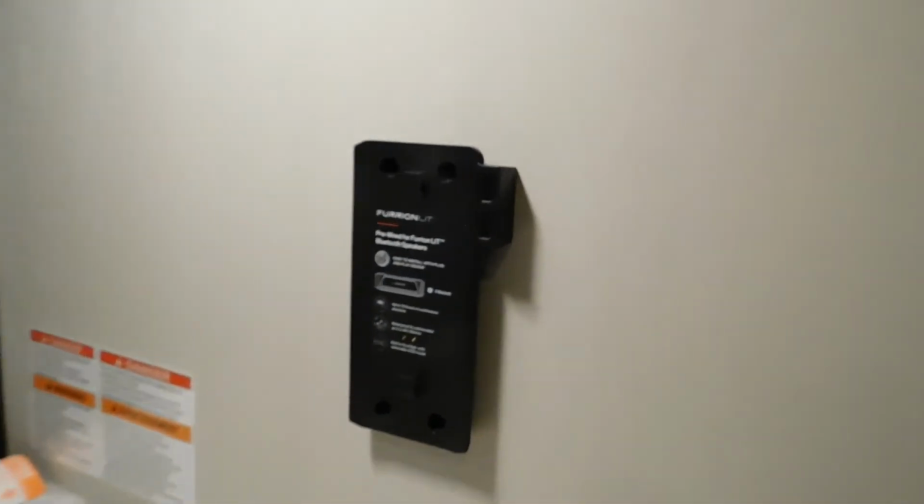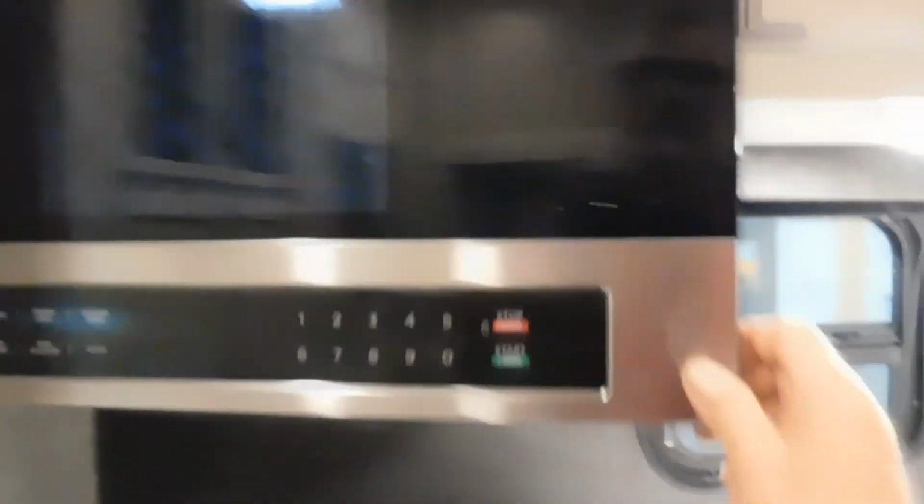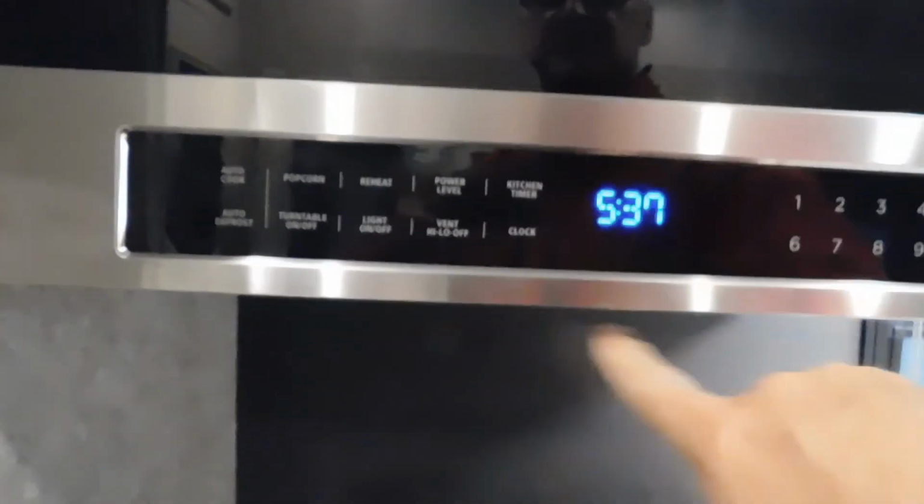Again, another place if you were ever to get those Bluetooth speakers. Attaches there. Self-explanatory microwave. You have lights and clocks and everything on here to set. Coming up the hallway, we went over everything here. Let's go into the bathroom, and here I want to mention a couple things.